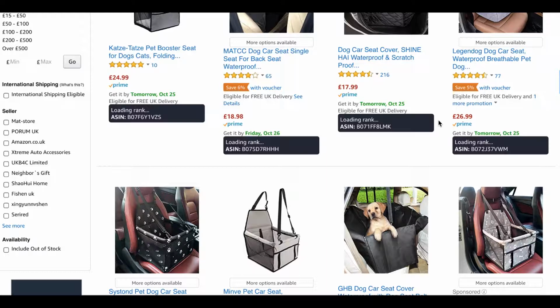The next criteria, expected weight of the product boxed is less than 1.2 kilo. We already checked before, it's 681 grams for this particular product, so that meets that category. If the product is heavier, then you need to be aware of the higher charges for shipping by air, and also for storing and handling fees. So keep that in mind when calculating your profits on that product.